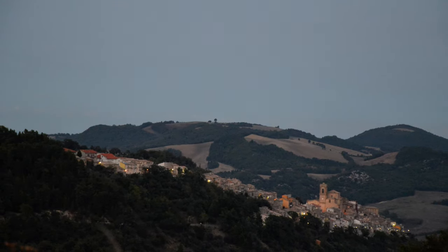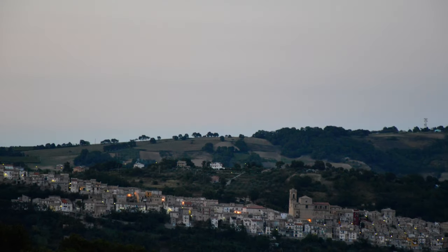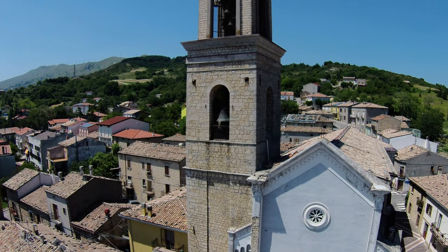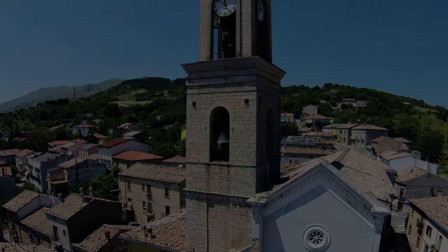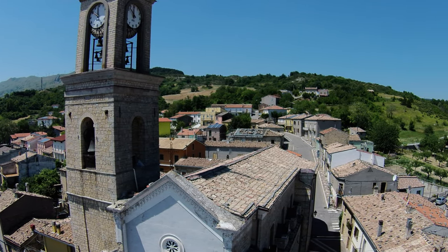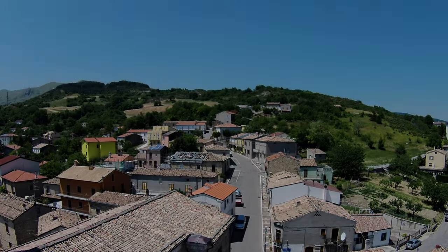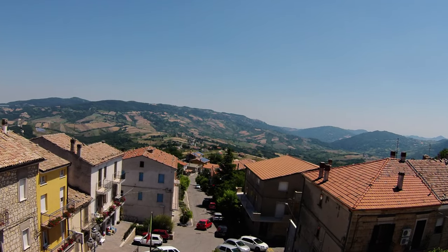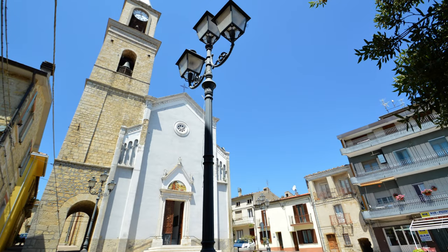Roccaspinalveti is an inland town with basic amenities and is a reference point for neighboring towns and villages. It's composed of many districts, but in the town you can find restaurants, B&B, bakery, and other basic amenities.